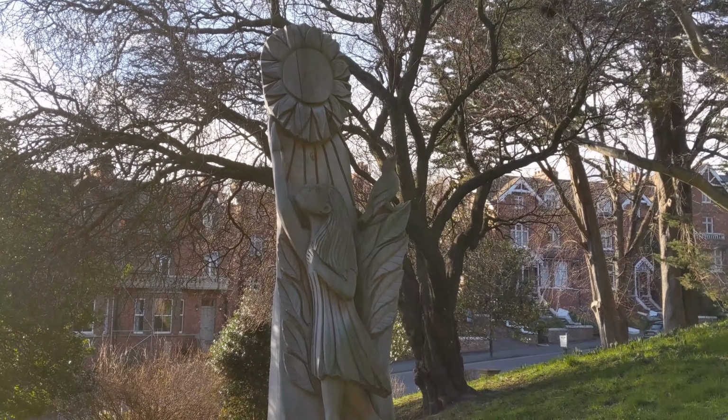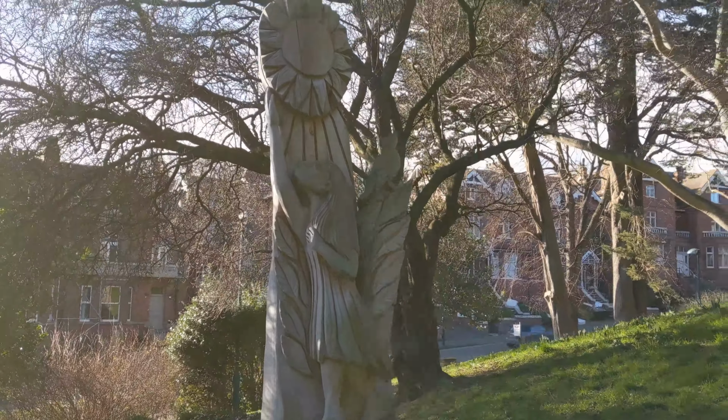This will come out okay. These are some amazing wood sculptors in Pannett Park, and maybe a tree's come down or something like this, but I will try and show it to you as best I can.